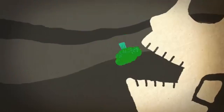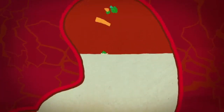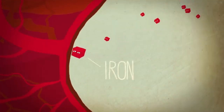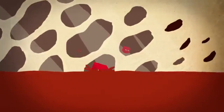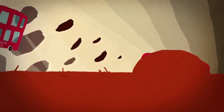Here, in an amazing display of mechanical and chemical digestion, food gets broken down into its smallest elements, like iron, the building block of hemoglobin. Iron is carried through the cardiovascular system to the body's hematopoietic tissue. This tissue is the birthplace of red blood cells, and it can be found enclosed within our bone marrow cavities.